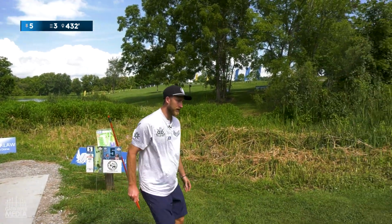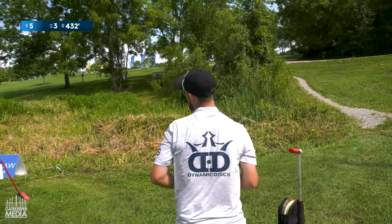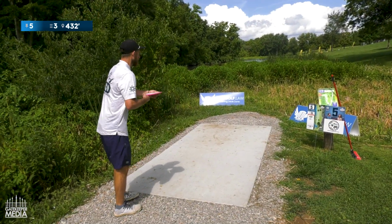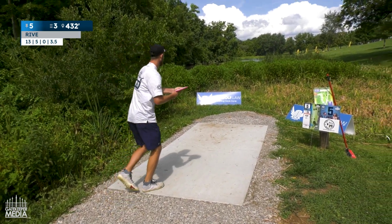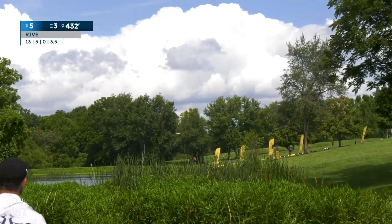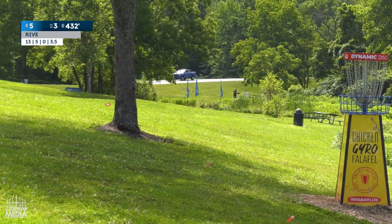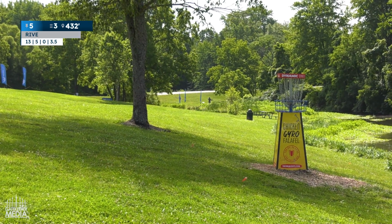In the tournament, if it's windy like this, I'm probably not even gonna be aggressive at it. Honestly, I'm just gonna take a sidearm, throw a hyzer, and play for a 3, because this hole can definitely, it's really easy to bogey it. So I'd probably just do something like that, play a nice safe sidearm hyzer, and then chip up from there. That's the safe play and the tournament play.